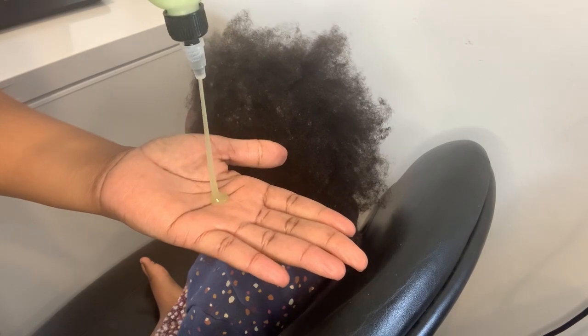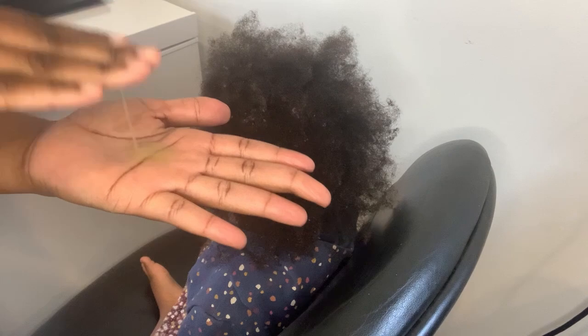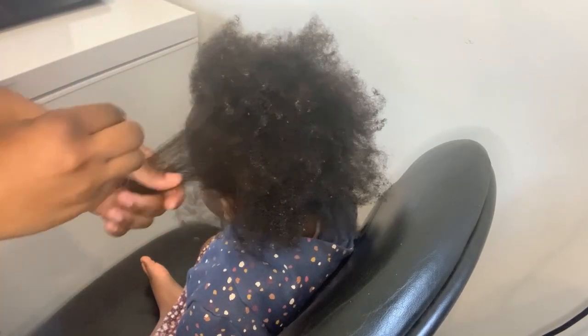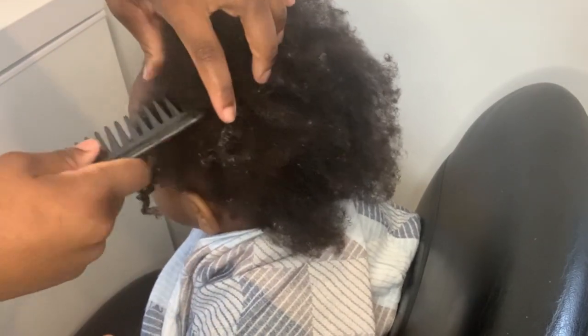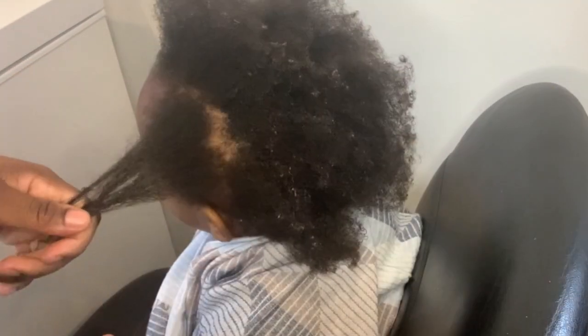All right guys, so I'm going to be applying the cactus and aloe vera gel on my daughter's hair, and you're gonna see exactly how I do it. Now if your daughter has a lot of hair, I would recommend that you put her hair in sections, because you don't want to work like this. I actually took a comb and parted the hair, because I didn't want to do the sections over and over again. So you have to work in sections to make it much easier.